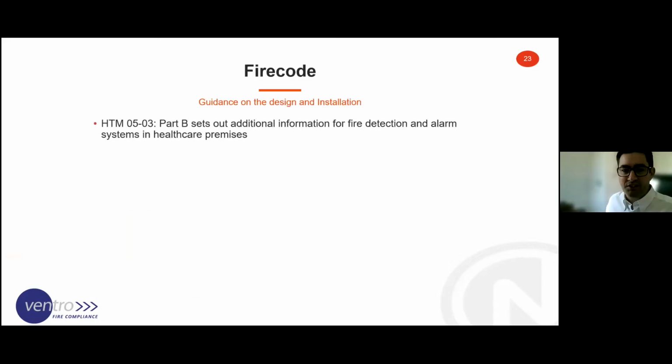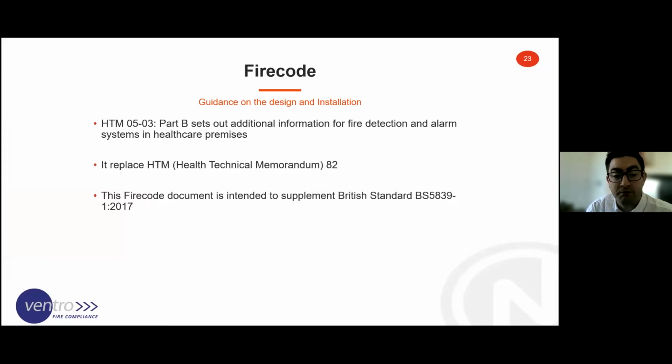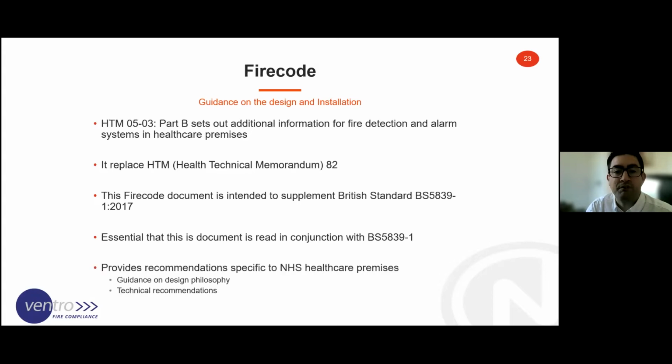Okay, so Part B sets out additional information for the fire detection and alarm systems in healthcare premises. So this is specifically focused on our particular area. It was brought into effect to replace HTM 82, which had been in effect for around 20 odd years before then. Now, the document should not be used in isolation. It must be used as a supplementary document to BS 5839, current version being 2017. Rumors are that there is going to be another version coming out soon. So it's essential that it's read in conjunction with 5839. And it specifically provides recommendations for NHS healthcare premises, not just hospitals, but also clinics, surgeries, etc.